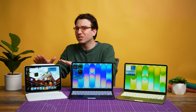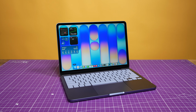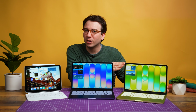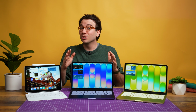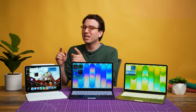Now, a big part of the MacBook Neo versus iPad decision is going to come down to cost and value, so let's start there. Chances are, if you're considering a Neo, it's because of that $599 starting price point for the base 256GB model, or $699 for 512GB and a fingerprint reader like the model I personally bought. That's almost half the price of a MacBook Air. But what does that get us on the iPad side?